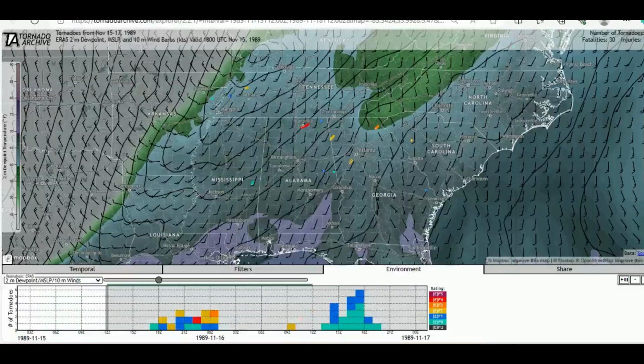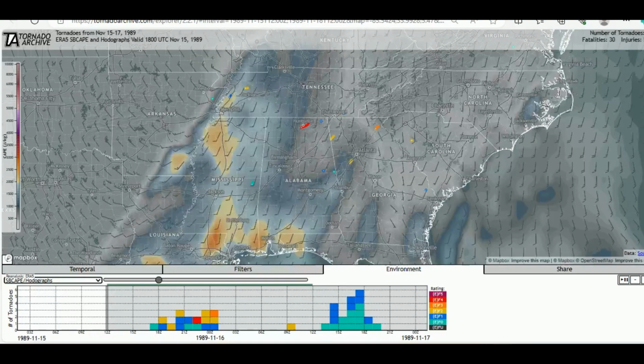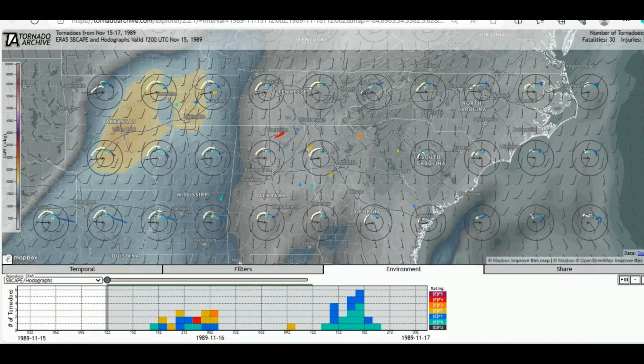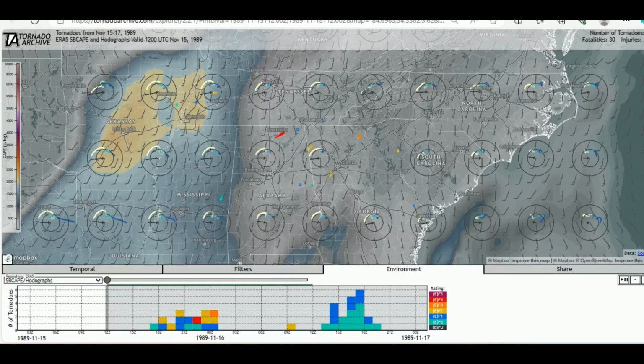Now let's watch how this environment progresses across Alabama, or in Mississippi and Alabama for that matter. And so we're going to look at surface-based CAPE and look at the hodograph structure as well, that's analyzed from Tornado Archive. And I'm going to actually go back here to the morning of the event. So to recall, this is what the hodograph looked like back on the morning of this event. So you don't have a whole lot of curvature here in the low-level hodograph, maybe a little bit more here out of Mississippi, closer to where that low-level jet is. And the hodographs are pretty small in the low to mid levels. So let's watch how that changes as we go through the day.